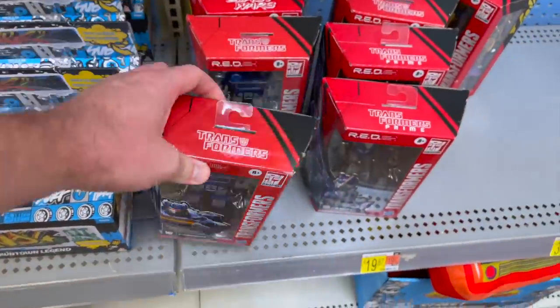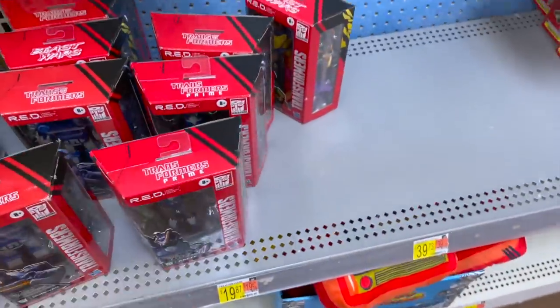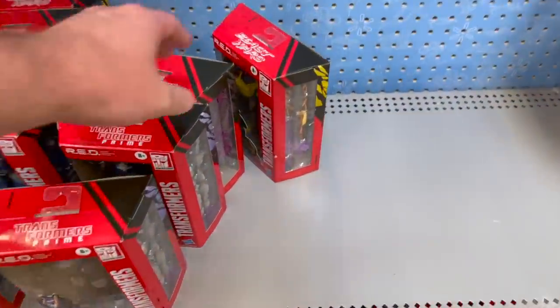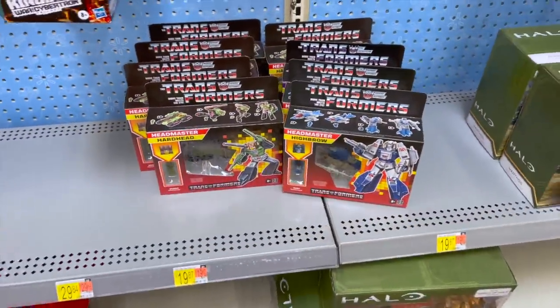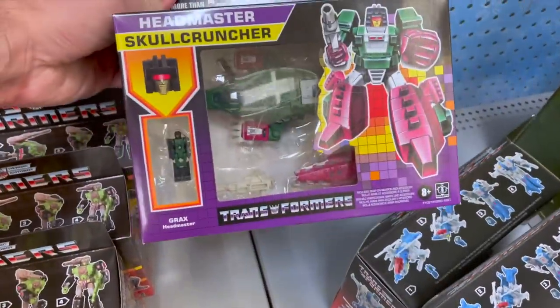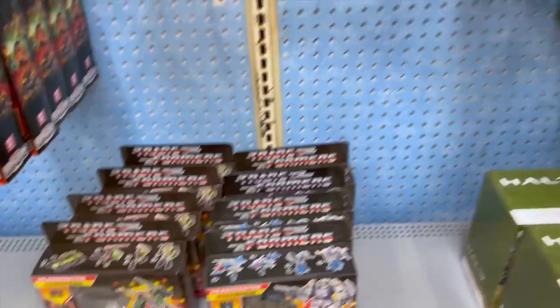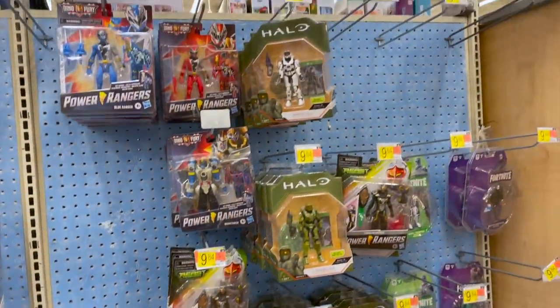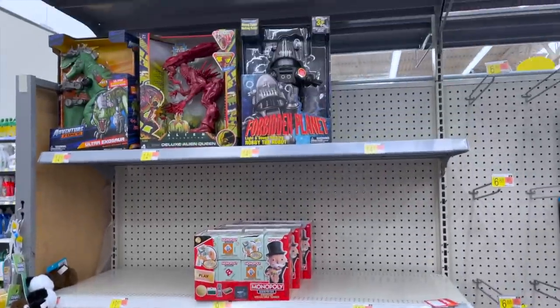And the red figures are just hanging around. We've seen these a good bit hanging around here. Eyebrow, Hardhead. Looks like we got Skullcruncher there. So the Headmasters are starting to hang around some. We're starting to see them more and more in different places. And, coming on around here.